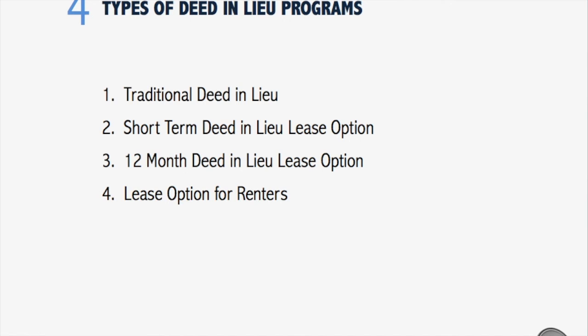Now, these 4 different types of options may not all be available for you. But again, contacting your lender could be the most important step, because you can gather all these facts to figure out if all of these are available, or 1, 2, 3, or all.